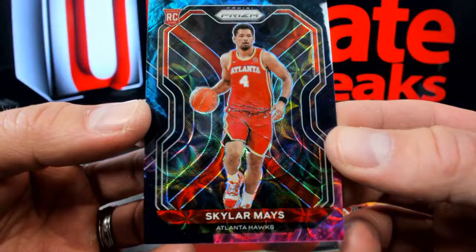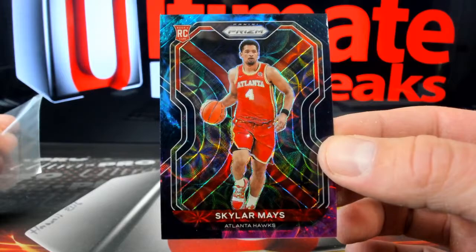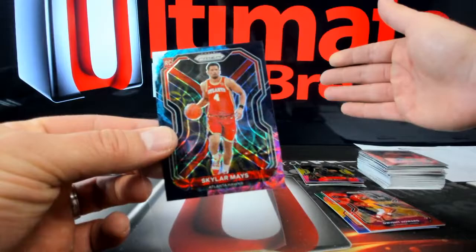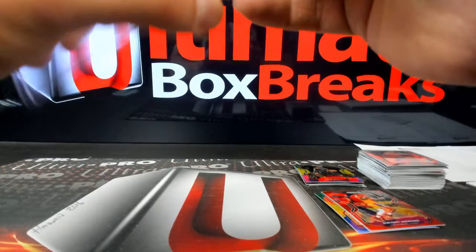Some Skylar Mays super collector legit went from wearing a mask to wearing an adult diaper. That's what just happened to the Skylar Mays super collector out there. They went from mask to adult diaper. Poop in the pants. Good. I'm happy for you guys. I like whenever I get cool stuff out of there, man.